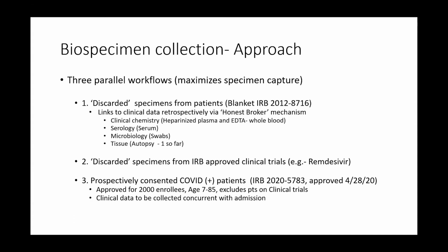And so the typical types of discarded specimens that have been collected thus far include plasma and anticoagulated whole blood samples from clinical chemistry, serum samples from the serology division within chemistry, nasopharyngeal swabs from microbiology, and we have an enormous number of negative nasopharyngeal swabs and a growing cohort of positive specimens. For the most part, the positive nasopharyngeal swab specimens have been retained for clinical validation purposes, but as the number of platforms available for testing have increased, those specimens will be released for research purposes as soon as possible.